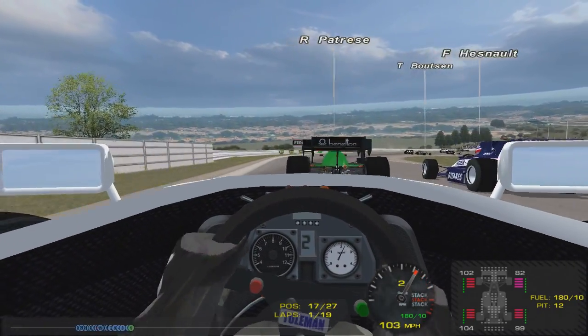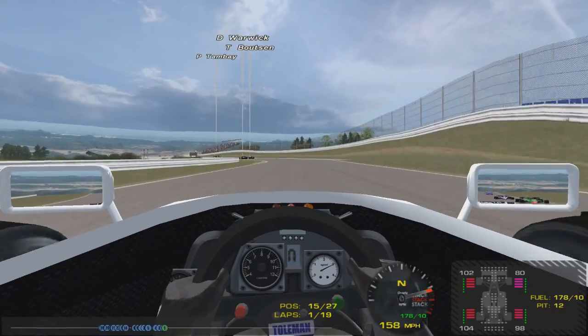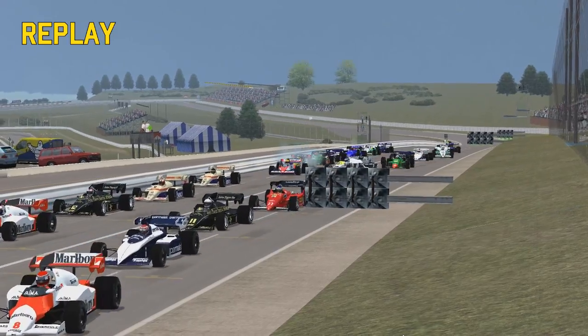They're heading side by side into this corner actually. Who's going to come out on top? We've gone around the outside of Hesno, and this car to our left, I believe that was Piquet, our championship leader, but we've gone down the inside of Betrays and we've taken that position. But we're going to see a replay of the start here.